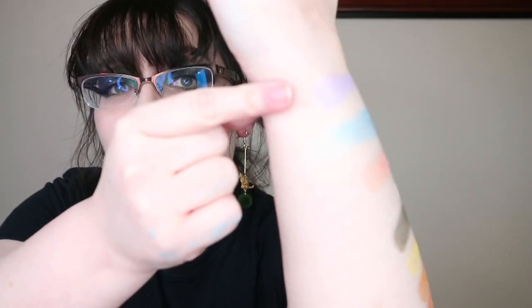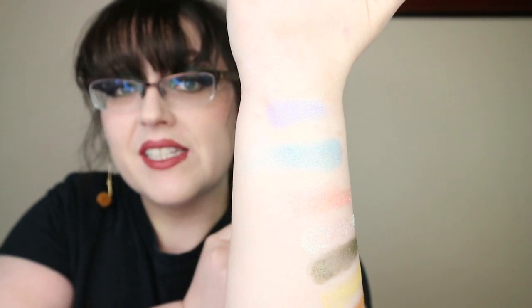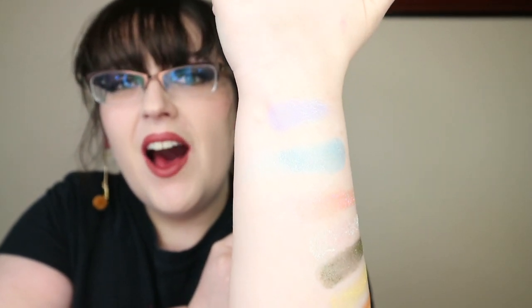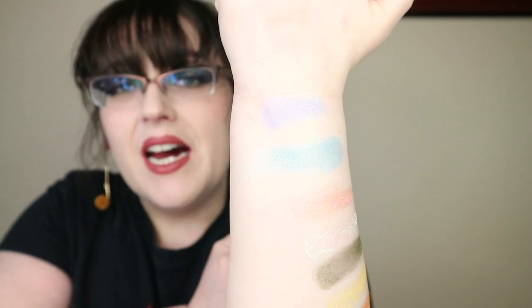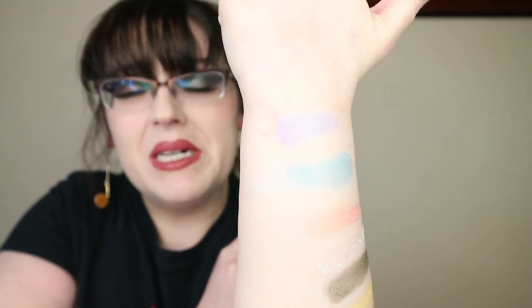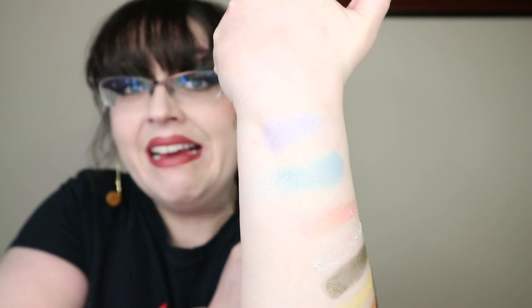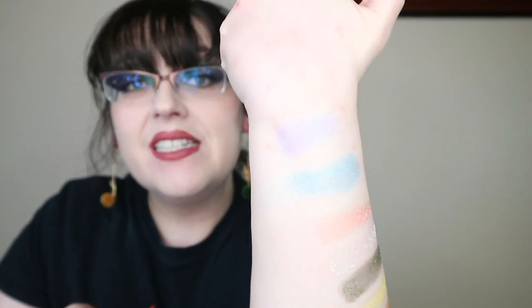So this one at the very top, it's difficult to even see. This is Ayla. It's quite a pale purple, and there's a certain amount of shimmer to it. I have to say, I wasn't wowed by this. It's okay. Now, I'm the palest of the pale, and if it's not coming up on me, I'm a bit worried about that.